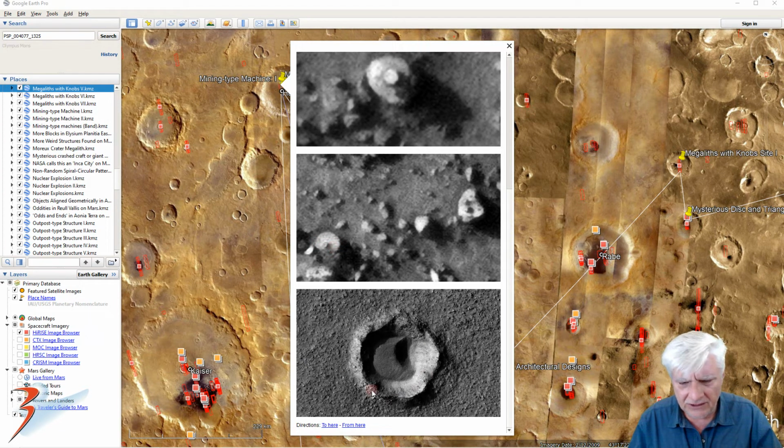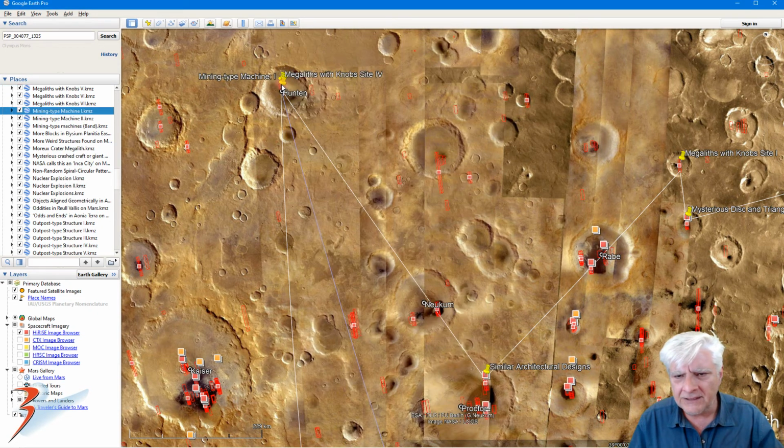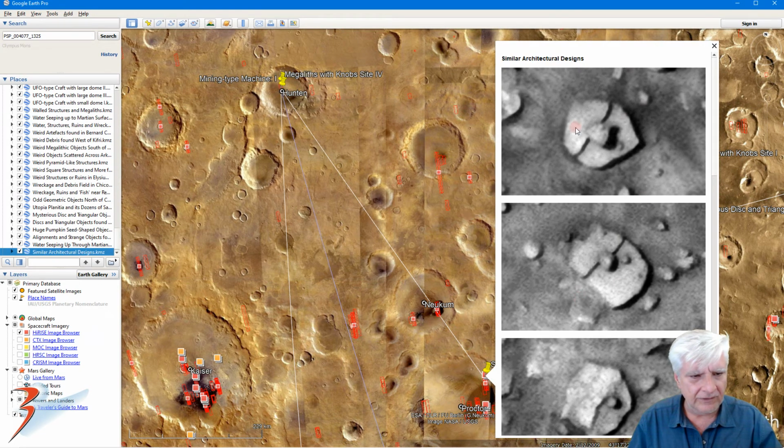And then this strange circular depression. Looks like it's some type of mining operation, some type of quarry maybe. Highly speculative, I know. And let's see what else is there. There's what looks like that carving of a scarab beetle or structure, not far from these. Very similar.